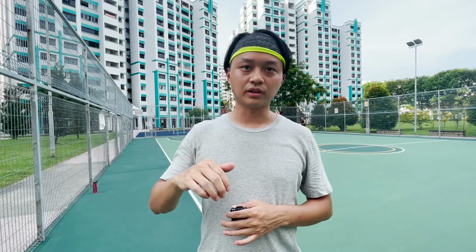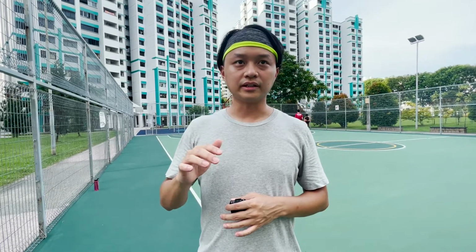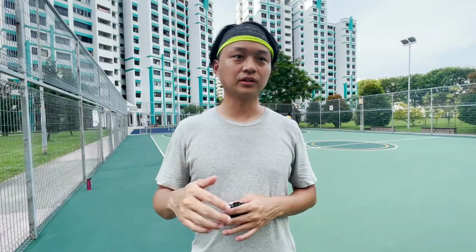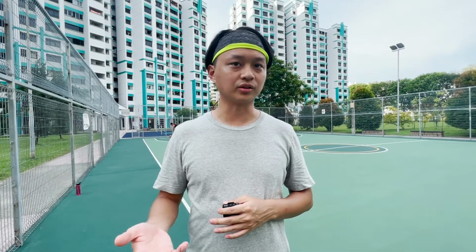Okay, so for this court, there is a time blocked out for Tai Chi, and if I'm not wrong, it's every Wednesday 7:30 to 9:30 p.m. So do take note of that if you're coming down to this court. Every Wednesday 7:30 to 9:30, there will be Tai Chi happening at this court, so you won't be able to enter the court to play.